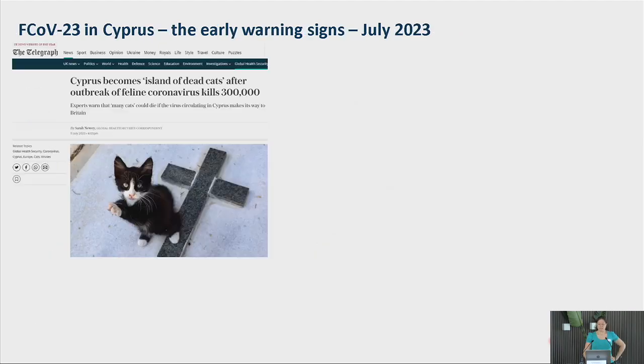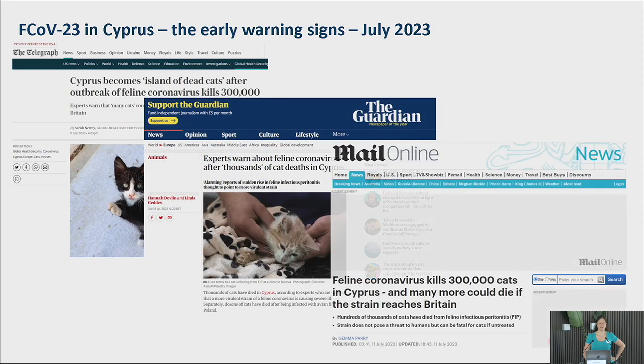So we saw the press responses, and it might not be 300,000, but it's definitely also not 10,000. When we look at the stray cat responses, they lost between 30 and 40% of their shelter cats. That is a high percentage, and that is not normal, even in a population as dense as the cats in Cyprus, even in a population that is this inbred, to a large extent.